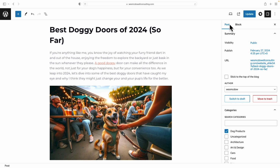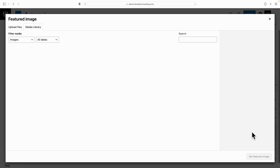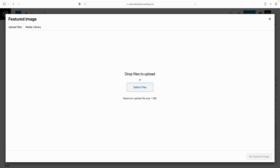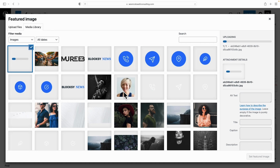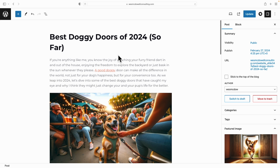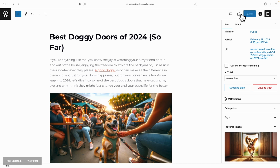So we're still under post here. Let's collapse categories, and we'll go down to featured image and then set featured image. And we'll go to upload files. And then again, you just drag it right over from your computer onto the stage here and then set featured image. Now that's not going to show for you here, but that is the image that will show when we're looking at the site.